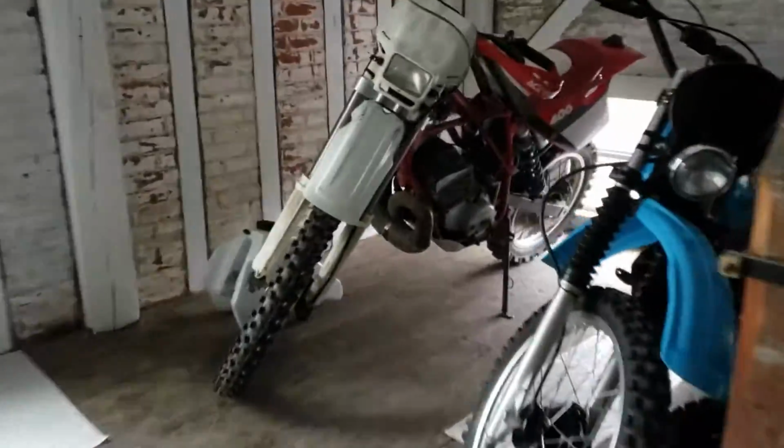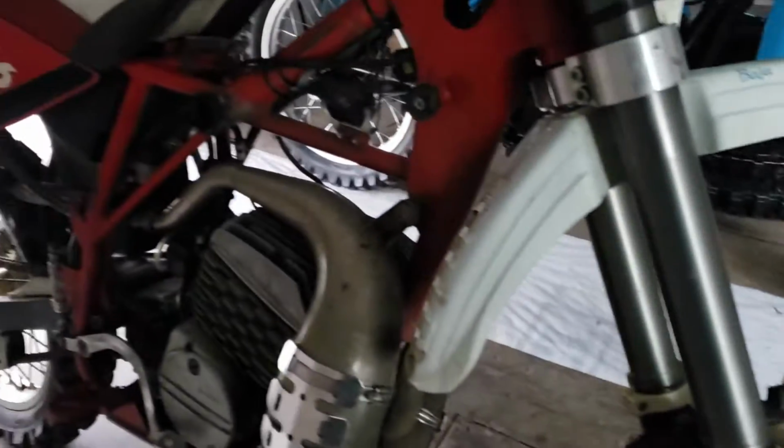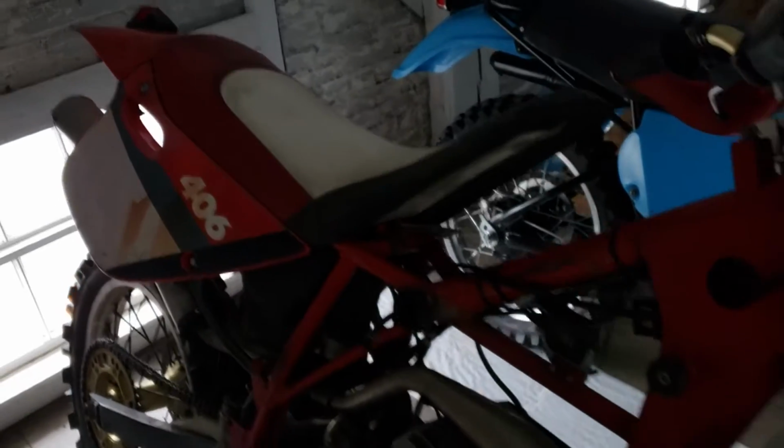Back to the Ken Lowther, original owner. An ATK 406. This is a cool piece. It's an original, one of the only original American dirt bikes that we're gonna do a frame off on. We had the tank professionally painted at a cost, I think it was $450 with the bodywork on it. We're gonna do a frame off on that one.